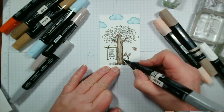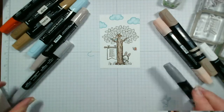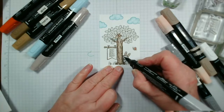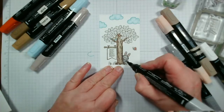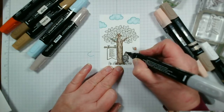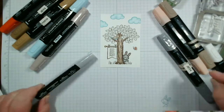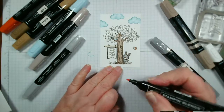So just a little bit of dark grey around the edges. There's not a huge amount of him to colour in, so I'm not doing a massive amount of blending. There we go. So just a light touch where you've got a small area, and let's give him a little pink nose.